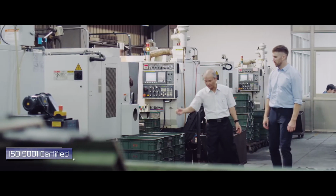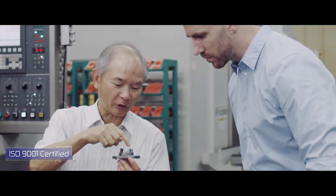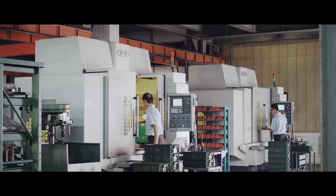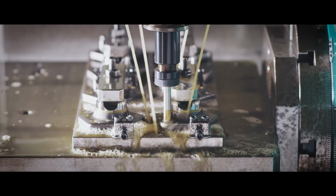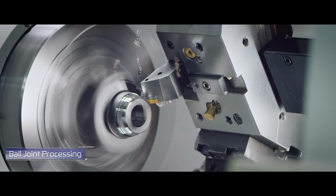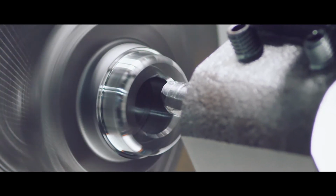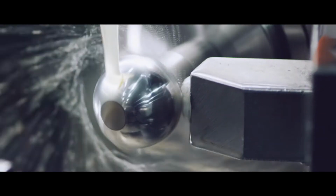Once the customer approves the specifications and lab test results and has tested the prototype themselves, the production begins. Motorpro manufactures all their steering and suspension parts in-house to maintain full control over the quality of every single part. A wide range of machining equipment allows the company to perform custom processes that set them apart from the competition and result in unique design solutions.